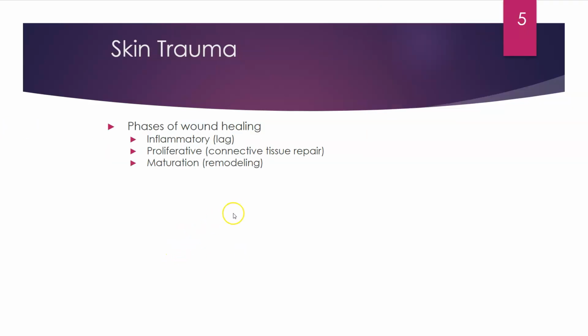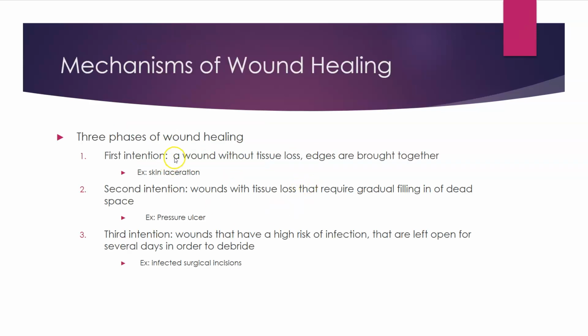Skin trauma, there's lots of different types of skin trauma, but realize that there's different phases of wound healing with this. There's the initial point where you've got inflammatory response, and then you've got proliferative, where that connective tissue is repairing itself, and then maturation, where it's remodeling and making that new site. So mechanisms of wound healing, first intention, so a wound without tissue loss, so the edges approximated and brought together, like a simple skin laceration. You hold it together and it'll hold up pretty nicely.